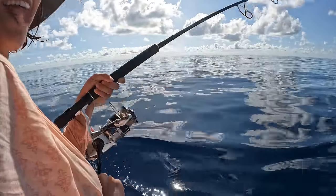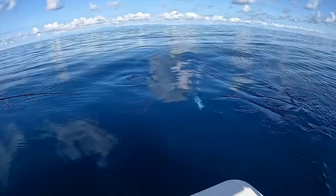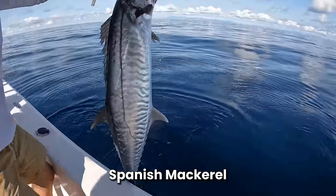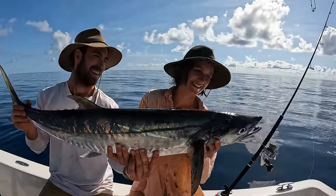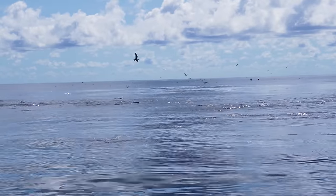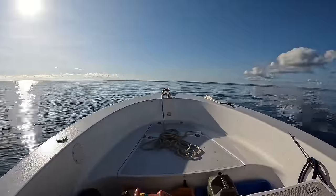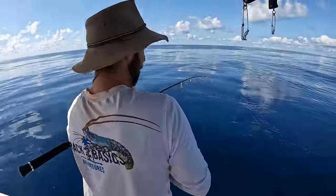Yeah! Oh my god. Oh, that's what we're after. Yes! Woo-hoo! What a fish. About 200 meters in front of the boat, there's a big bust up, probably 200 or 300 birds. Oh, there's so many fish. Whatever this is, it's going absolutely nuts. Oh, it's exactly what I wanted.